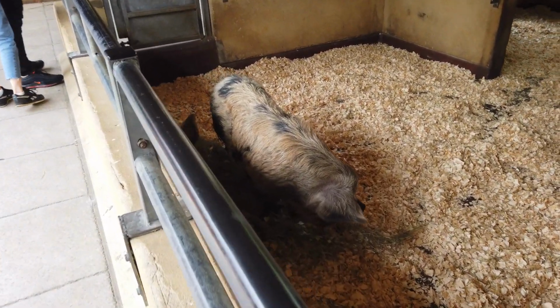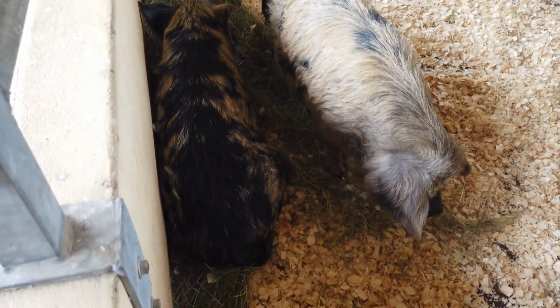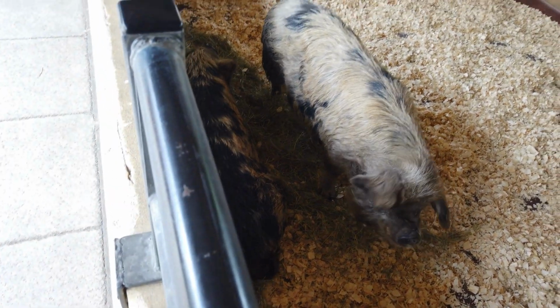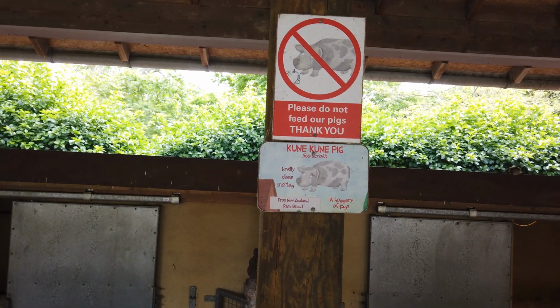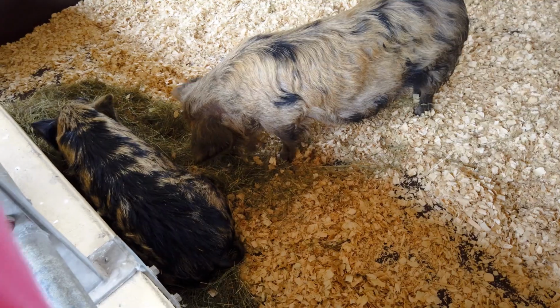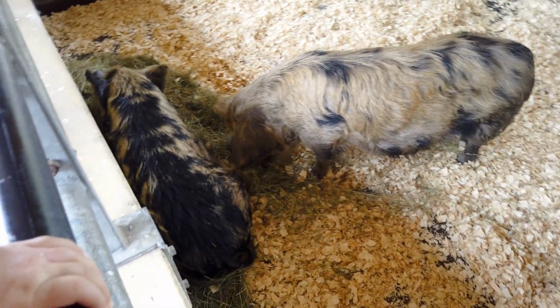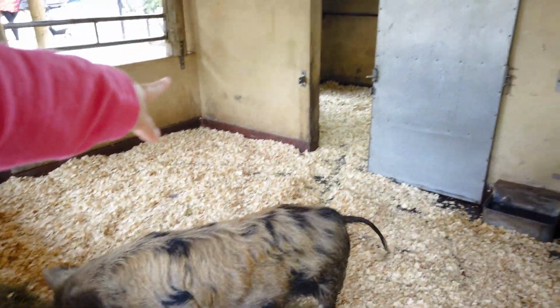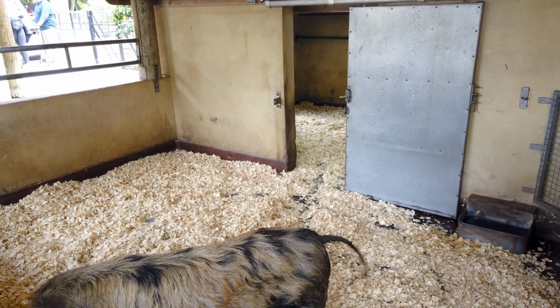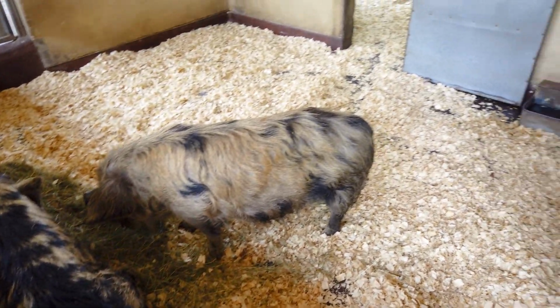There's a pig here. Aria, look at the pigs. Two pigs. What is this? Big, small. Big. It was better pig. They're hiding. Mama pig. And who's the other one? Yeah. There. Hiding.